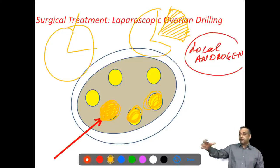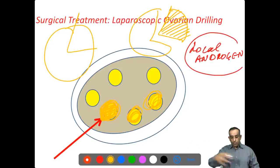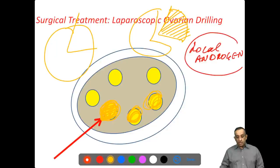Don't we say that, give me a wedge of your pizza, isn't it? So that wedge is taken out. This much of wedge is taken out. Now the remaining ovary will have less androgenic stroma. But this had a lot of surgical side effects of fibrosis and adhesions. So that's why the laparoscopic ovarian drilling is the better process. Okay, so we're done with this.